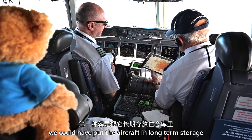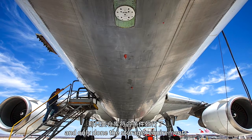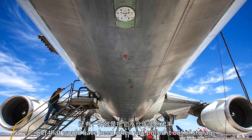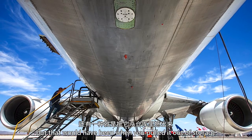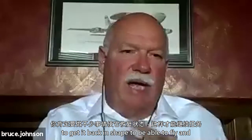We could have put the aircraft in long-term storage and only done the storage requirements. But when you pulled it out of storage, you would have had a great deal of work to do to get it back in shape to be able to fly.